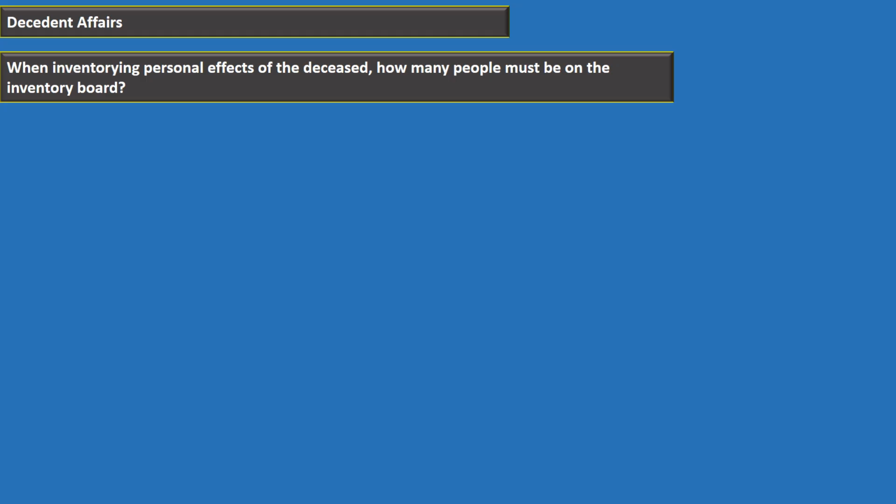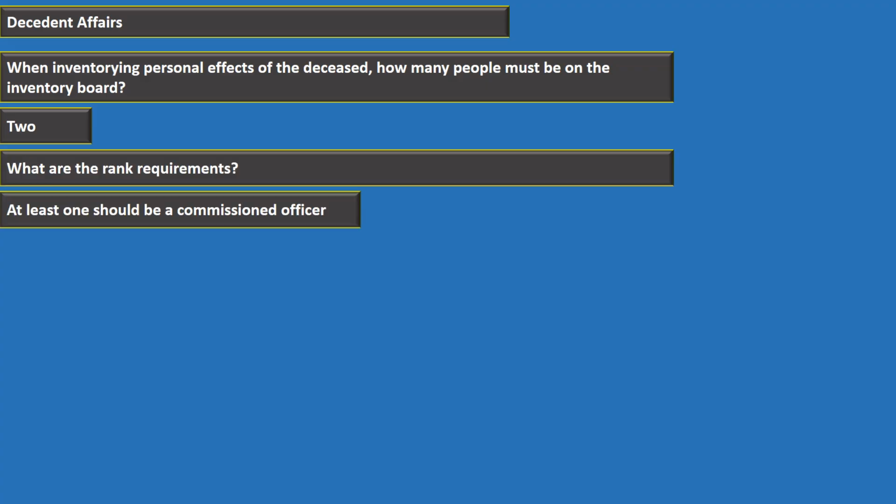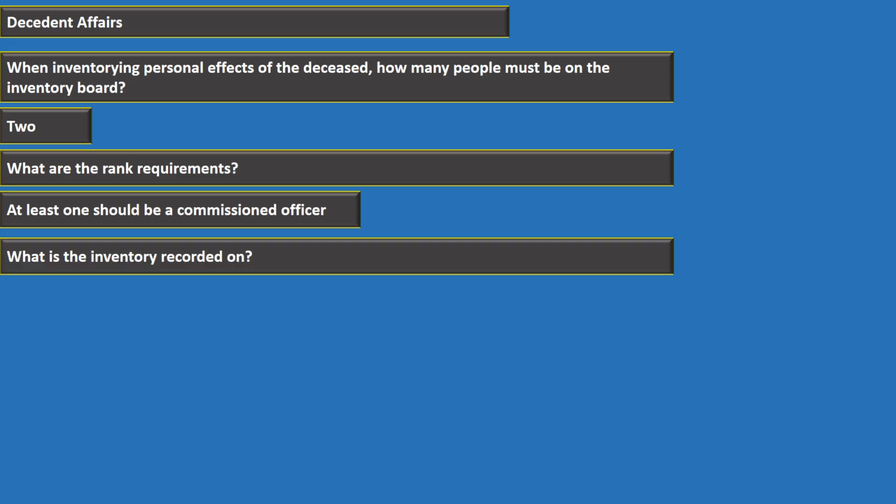When inventorying personal effects of the deceased, how many people must be on the inventory board? Two people on the inventory board. What are the rank requirements? One's got to be a commissioned officer.